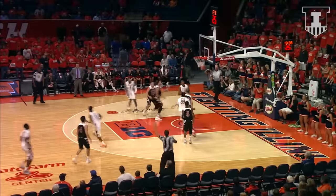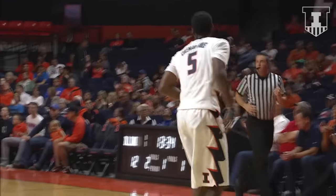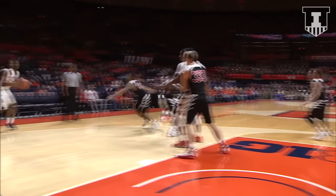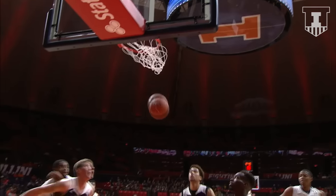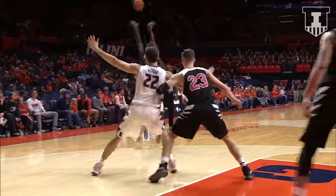At the other end, Coleman lands. Answers quickly from the right wing for three more. He has six. Out there with DJ Williams, he'll instead throw it to Hill. Right corner three is good. Malcolm Hill, right wing, gets it to Jalen Coleman-Lands.